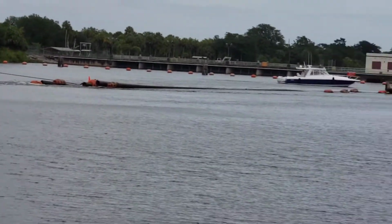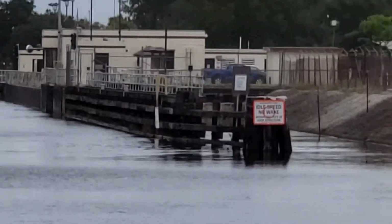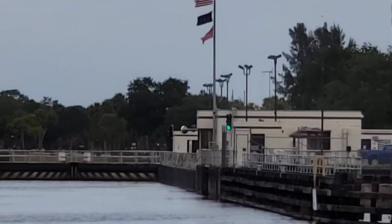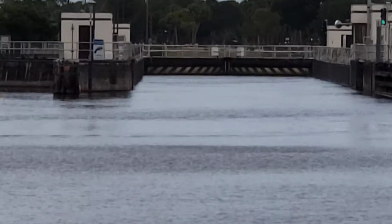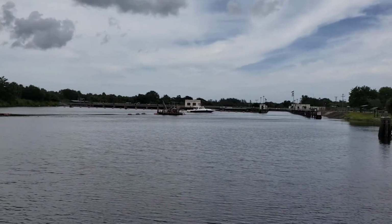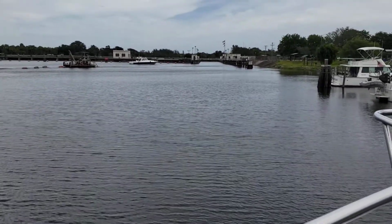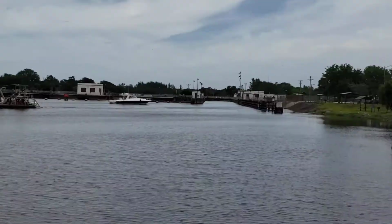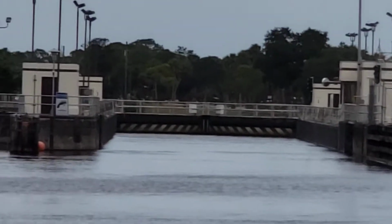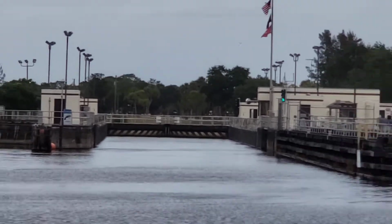So now they're out. And if you can see, we have a green light. So now that's for us to enter. It's time for us to go in. So we'll let these guys get some clearance and we'll head in. Now that other gate that's up ahead of us, that's the one that'll open and let water out and we'll drop down 12 feet.